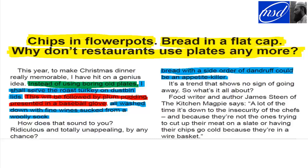Now we would like to make some points on structural devices. So point number 9, look at the title of the text: "Chips in the flower pots, bread in a flat cap, why don't restaurants use plates anymore?" So here we can see that the heading is structured to highlight the issue and convey a sense of the writer's scorn. Scorn, S-C-O-R-N, means a strong feeling that something or somebody is stupid or not good.